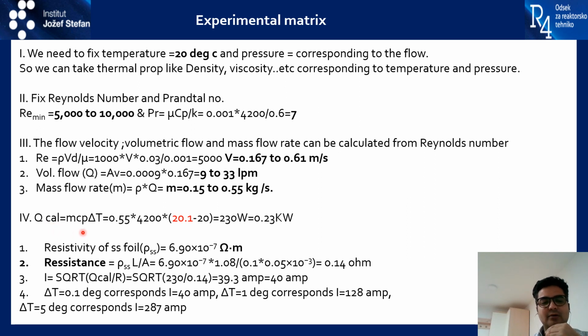We know that the calorimetric heat is m cp delta T, where m is the mass flow rate, cp is the specific heat, and delta T is the temperature difference between the inlet and outlet of the test section. Suppose we have 20 degrees at the inlet and only a rise of 0.1 degree, that is 20.1. Then the power required to achieve 0.1 degree is 0.23 kilowatt. So for 0.23 kilowatt, what is the current required to generate this power? Suppose the resistivity of the SS coil is 6.90 times 10 to the power minus 7 ohm meter. Then we can calculate the resistance, which comes to around 0.14 ohms.